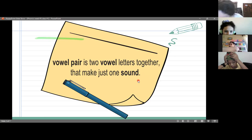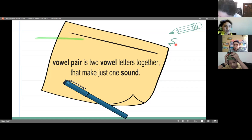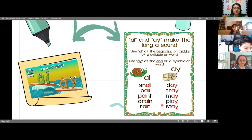For example, you see that we have two vowels, but we say A, we do not pronounce both vowels, we just pronounce one sound. So one of them might be silent, and the other does the long sound. The first one does the long sound and the second one is silent. So we just get one sound. That is vowel pairs.